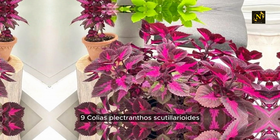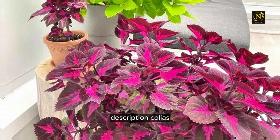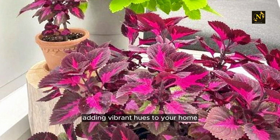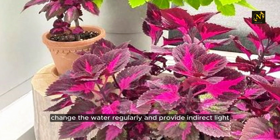9. Coleus, Plectranthus scutellarioides. Description: coleus plants are colorful and can grow in water, adding vibrant hues to your home. Care tips: change the water regularly and provide indirect light.